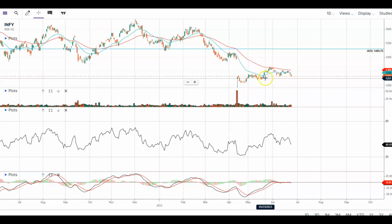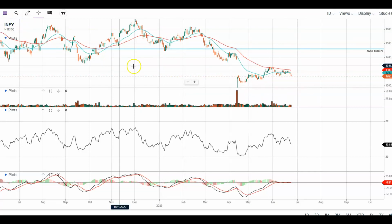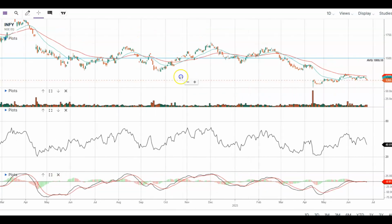and then to 1213 marks. It will find support over here, and this is the zone where accumulation might happen, and then the next zone is this one. So this is a great stock to keep for the long term, but please consult your financial advisor before investing in this stock. I don't have a buy or sell recommendation for this one.